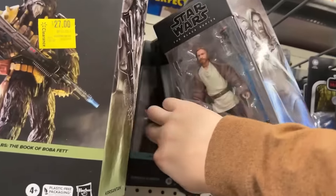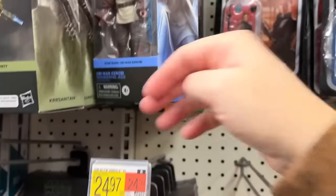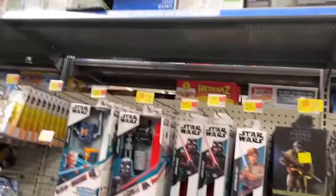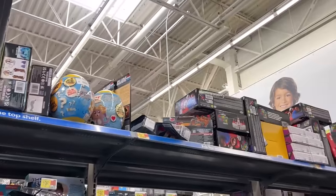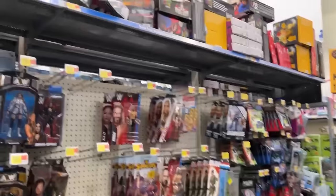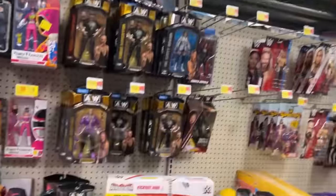Obi-Wan, Carl Weathers, all those are chrysanthemums. I don't see the Luke Skywalker unless that's it right there. That's chrysanthemum too. I see the name on the side of the box. Oh, we got one here, another Greef Karga. Bunch of G.I. Joes up there. That's the Lady Jaye's or Destro's or one of those. This might be a Crimson Guard. Oh no, it's Lady Jaye.